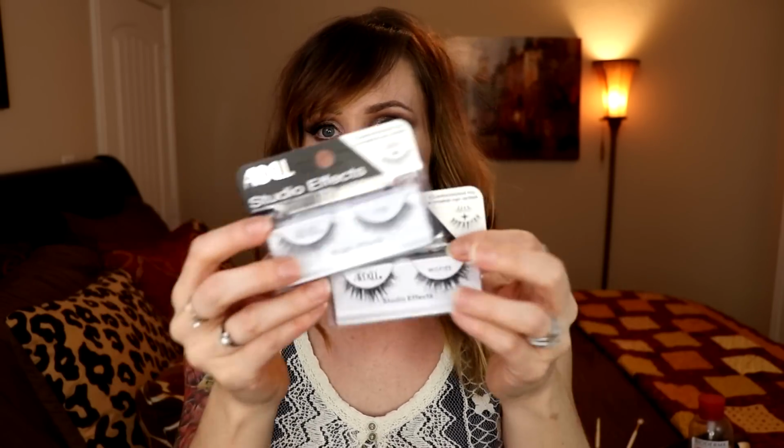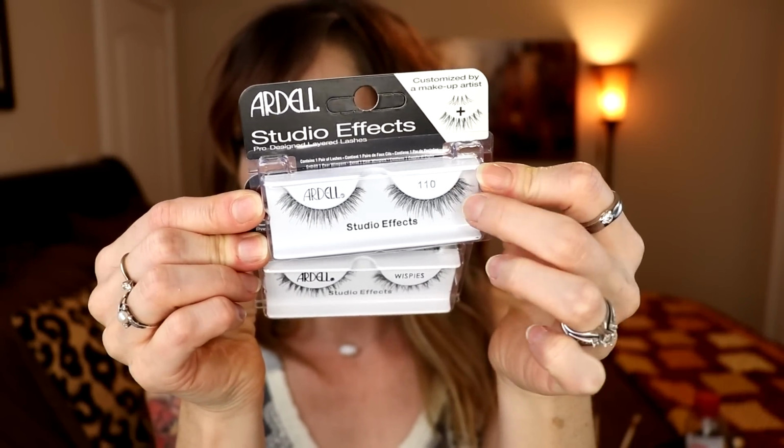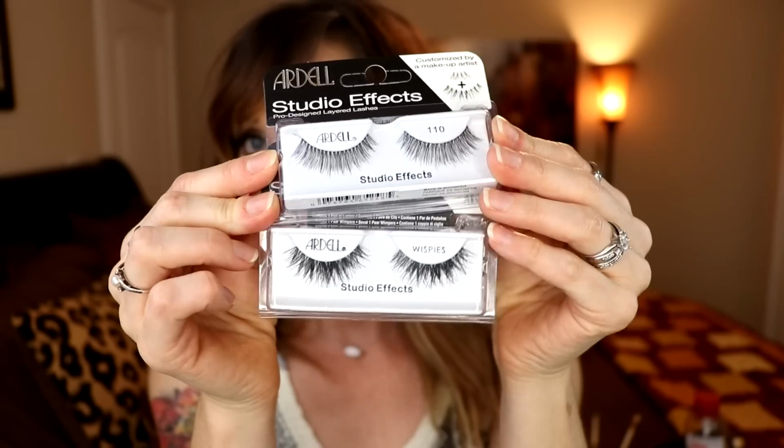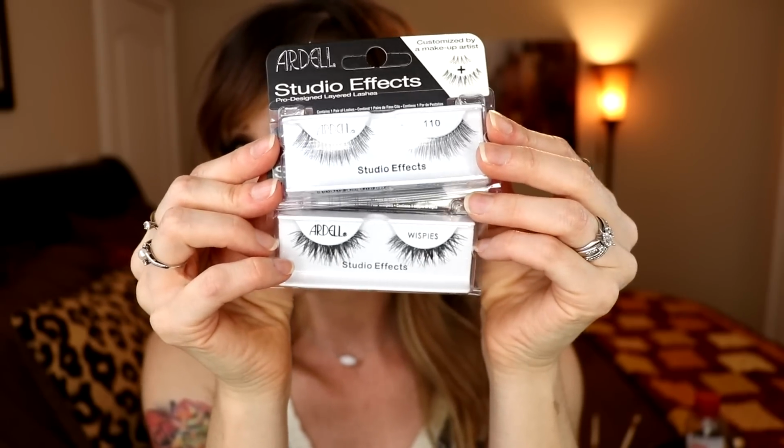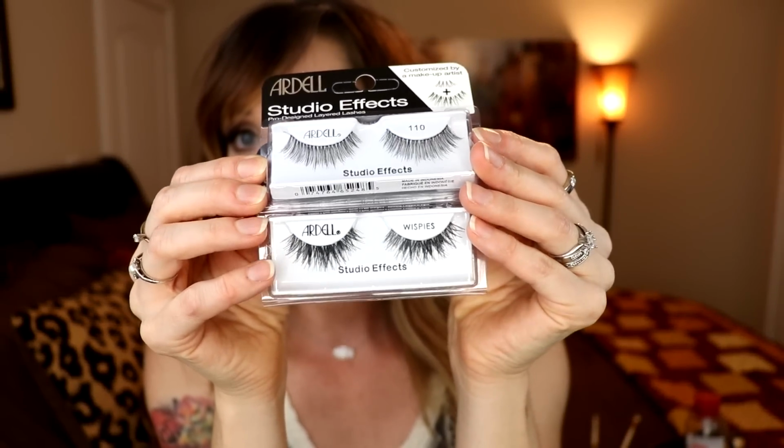I didn't know Beautylish sold Ardell. That must be newer. I mean, I haven't placed an order in a little bit, but I love Ardell lashes. They are affordable. These are two styles that are kind of some of my favorites. These are the number 110, and then these ones down here are just the classic Ardell wispies.